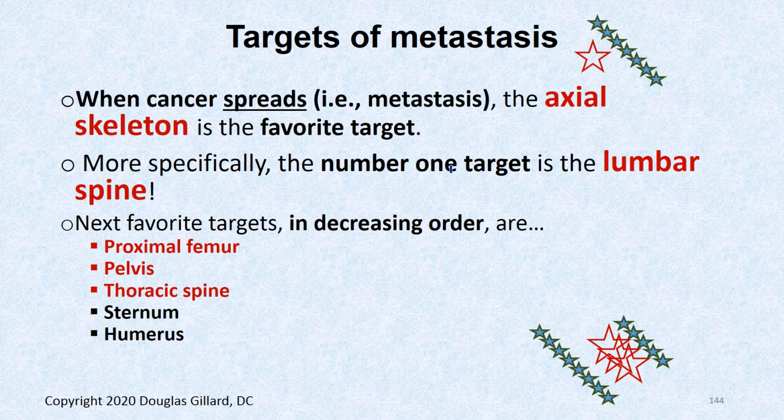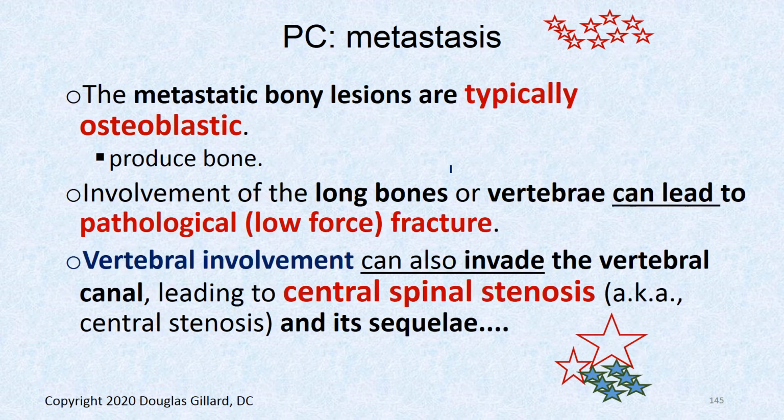Anyway, so yeah, lumbar spine is the number 1 target. Number 2 target, proximal femur. Number 3, any part of the pelvis. Number 4 is the thoracic spine, and then sternum and humerus aren't really much of targets, although occasional. So what do the cells that fly out of the prostate do when they land in the lumbar spine? They typically stimulate osteoblastic activity, and therefore they're typically an osteoblastic lesion, so the bone will look really white.